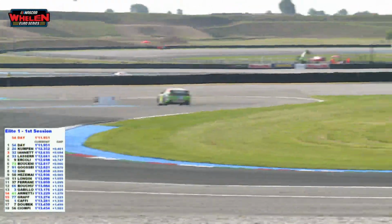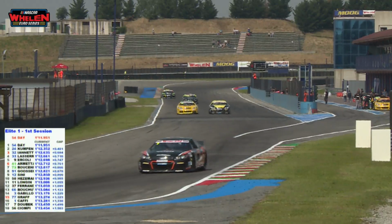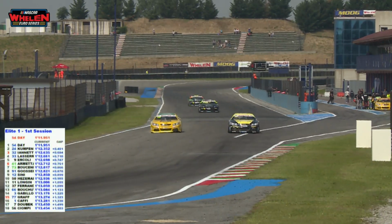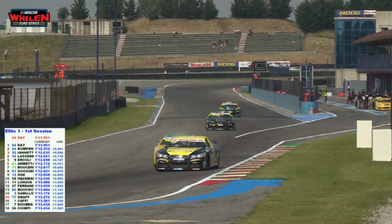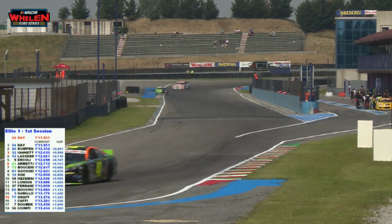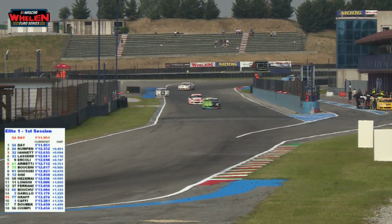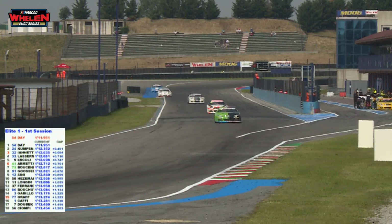Looks as though it's been a neat and tidy lap from Bobby Labonte, and we've just lost the tail end of that lap for him by the look of things from the cameras. We'll see as to whether we are going to see an improvement. Here he comes round through turn number 12 now, and the time for Bobby Labonte does see him move up, but he only moves up from 25th to 22nd quickest.